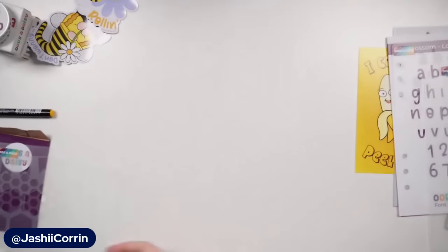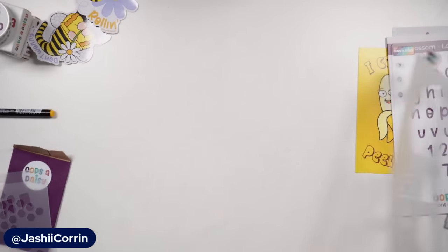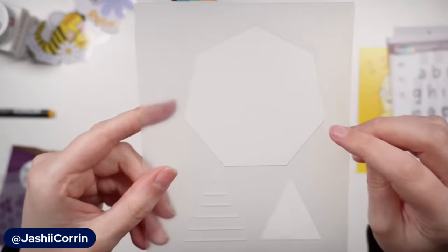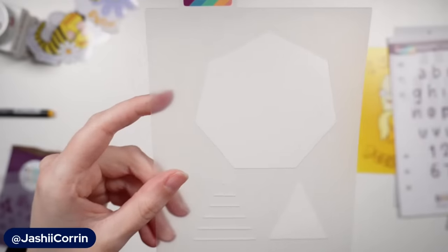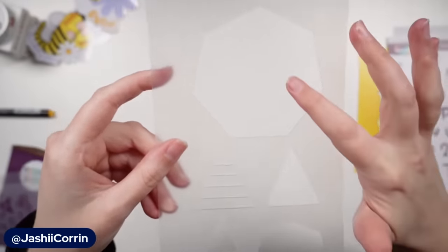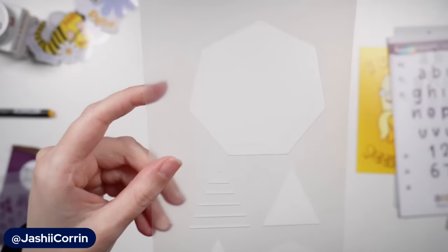And then we had this stencil as well, which has, what's this? Heptagon? A heptagon, which is also hard to draw. I like the fact that we have the two different sizes of the heptagon. So it's kind of like, you have seven segments, so it could be like a seven days of the week type thing, which is pretty cool.